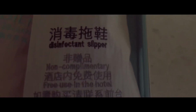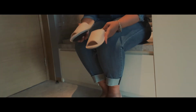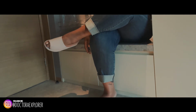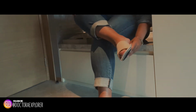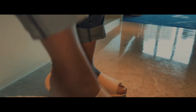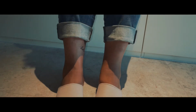Once Jimmy left the room, I went around and got some more footage so that I could show you all. And these disinfectant slippers were so comfortable. That's quite rare, especially for my size feet here in China. They don't even have my size shoes here. I would have to get them specially made. But this hotel had these slippers that fit very comfortably, and I basically wore them the entire time.